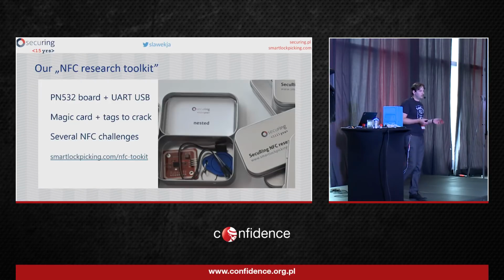So we have selected the ones that work good enough, and have created something called the NFC Research Toolkit that you can win. I have several of them for you today. It allows us to crack MIFARE, clone cards, and so on. And we've prepared several challenges also.